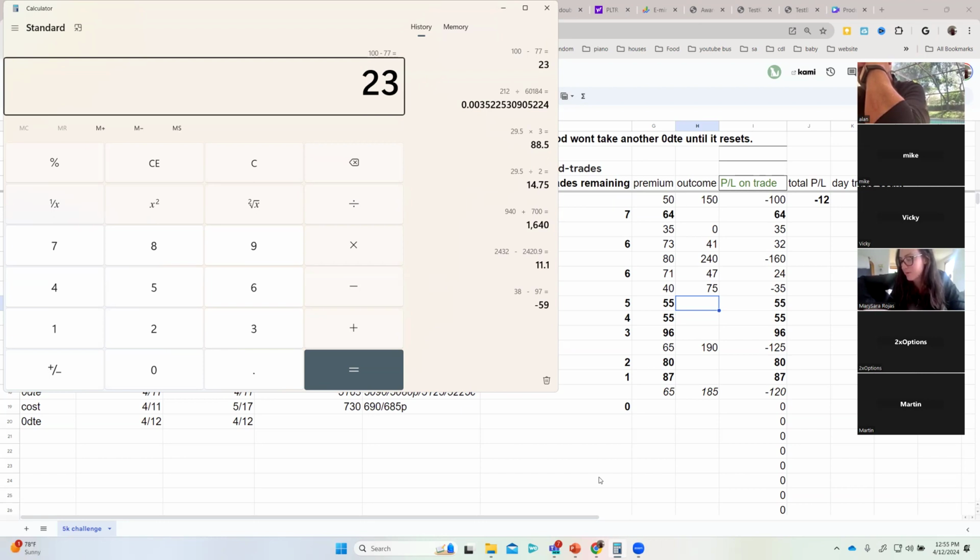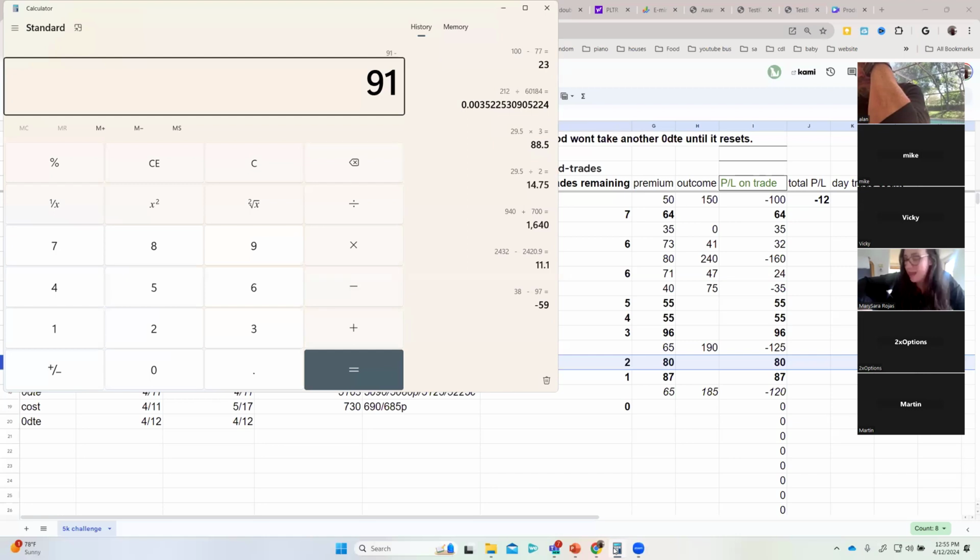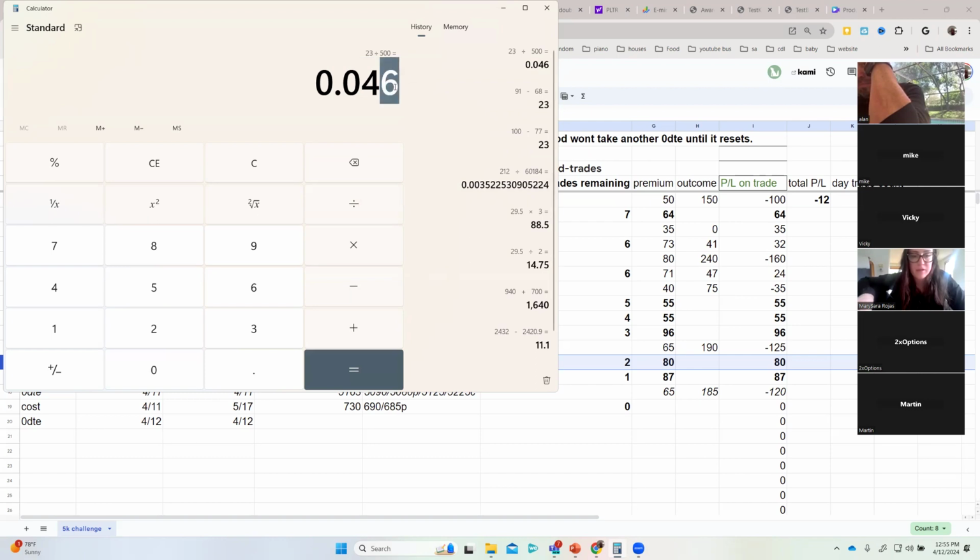So my Google also closed. I sold at 0.91 and then I bought back at 0.68. That's a good trade. 91 minus 68, you made $23. You're only using a little less than $500 in the trade, so you made at least 4.6% on your money in just a few days. I opened them one day and the next morning they were closed, so in about 24 hours. That's good. That's not going to be very common, by the way, but it's good when it happens.